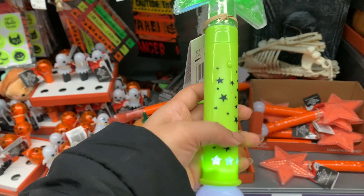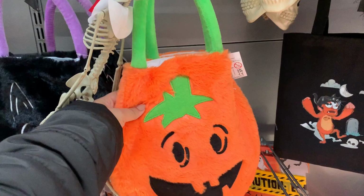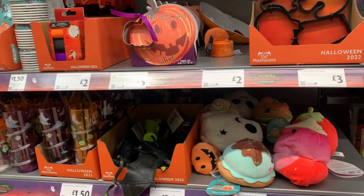Yeah, and they have here basket, 4 pound, fluffy treat bag assorted. This is, I'm sorry, 4 pound, and this is 4 pound. And look at that, they have 4 pound there. And then what else they have? This is like for parties here, and some.